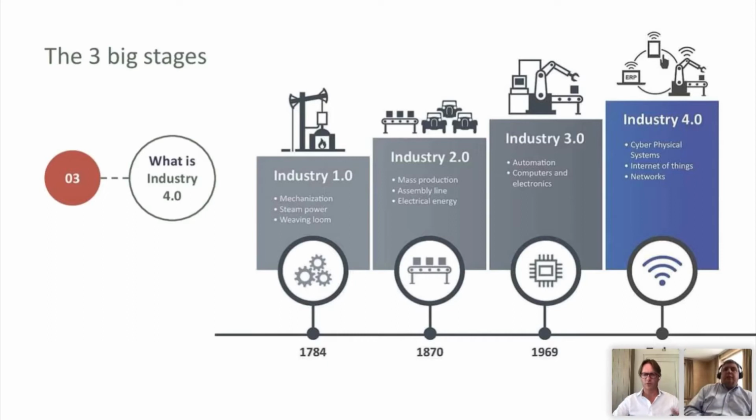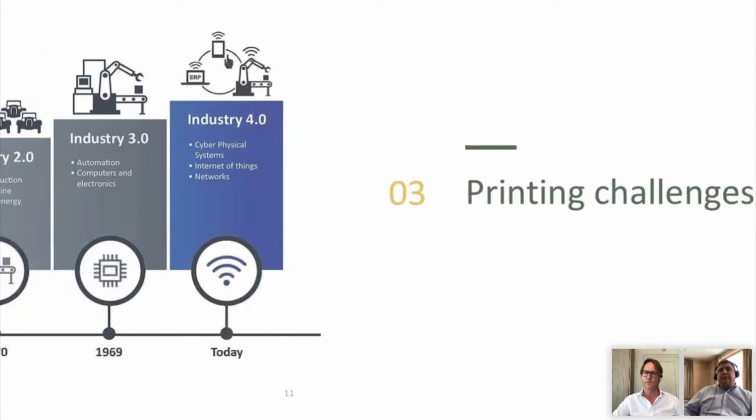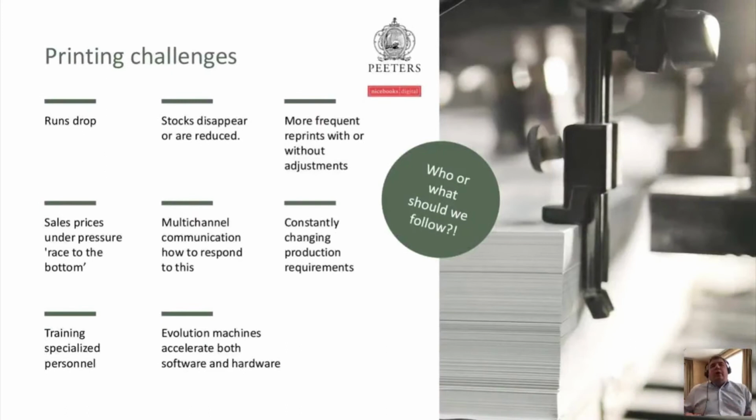So in my next slide, I guess we are on the challenges. What we encountered more and more was that print runs were dropping. Our customers didn't want to have stocks any longer, or they reduced them quite enormously. We had to deal with more and more frequent reprints, sometimes with adjustments, sometimes without. The sales prices are under pressure because the print volume is going down. Printers are sometimes making strange prices to fill their machines. We encountered those problems also.